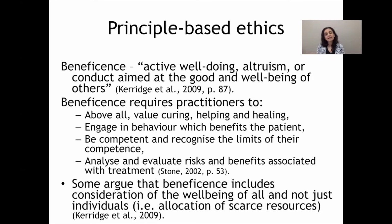And also analysing and evaluating risks and benefits associated with treatment. So that's the idea of, yes, valuing curing, helping and healing, but also managing risk and assessing the risk. So it's not help, healing and curing at the cost of the associated risk with the treatment.